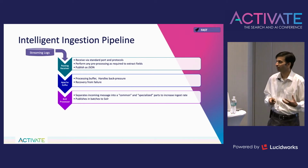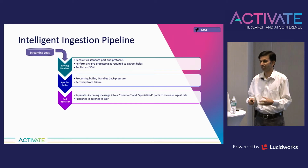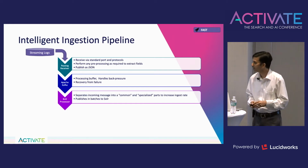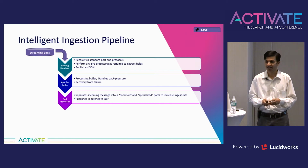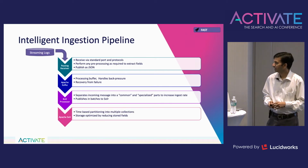Maybe you can learn based on what kind of specialized messages are coming, and at what frequency, and so on. So some learning can happen. Once this separation has been done, we publish it in batches to the Solr backend.